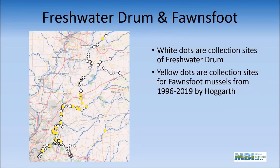The same goes for fawnsfoot, except for the one site over there in the headwaters of the East Fork Little Miami River. That may be due to a separate host, as the East Fork Lake Dam blocks freshwater drum movement upstream. So they haven't been collected up there.